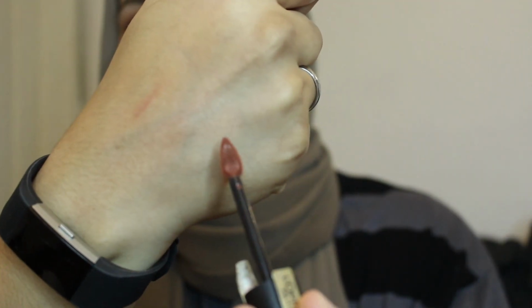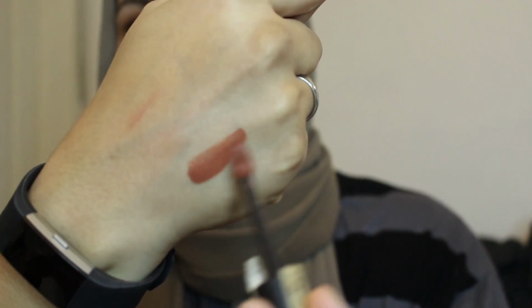First of all, I love the doe foot applicator. It makes it so easy to apply on the lips. It doesn't even feel like a liquid lipstick. It's such a thin formula. I love it so much. It feels like a gel-like formula. This is basically what everyone's been looking for. You want a liquid lipstick that doesn't suck the life out of your lips. This is the one to get.